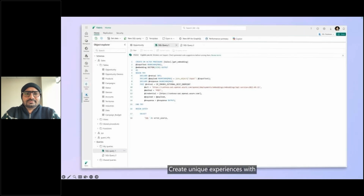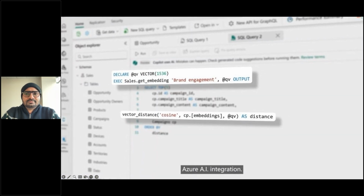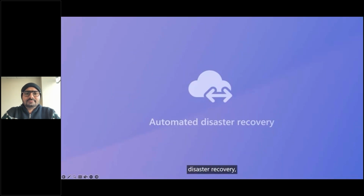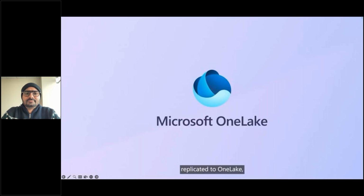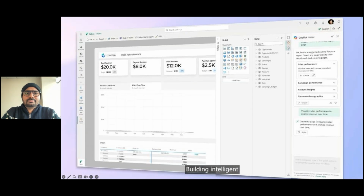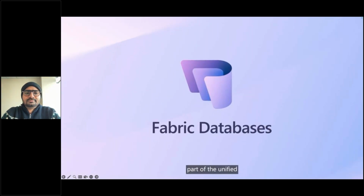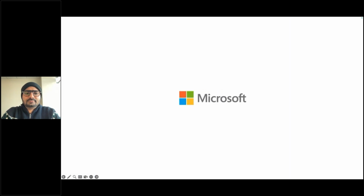Create unique experiences with the help of built-in vector support and Azure AI integration. Finally, you can experience peace of mind with databases that are secured by default, have automated disaster recovery, high availability, and with all your data replicated to OneLake, accessible by Fabric's analytical engines. Building intelligent AI applications is faster and easier with autonomous Fabric databases, part of the unified Microsoft Fabric data platform.